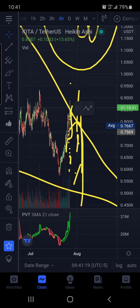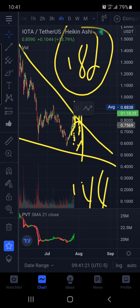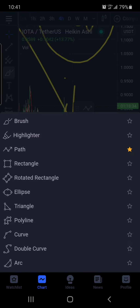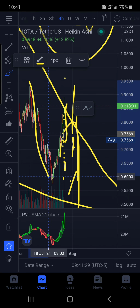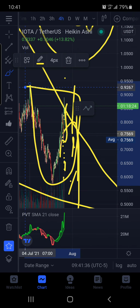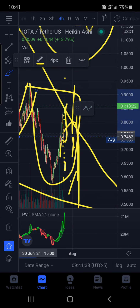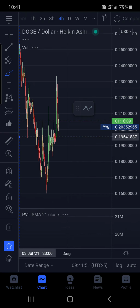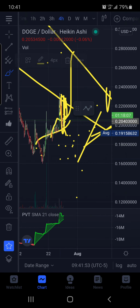But look how IOTA came off of there. And IOTA basically finished it off, but it could still have another burst in it because, oh, wrong one. No, it's coming up to that one. See, I think IOTA is showing us what's going on here. That's what I think's going on. I think IOTA's ahead of the pack. And if it is, some of these other ones are starting to catch up. Doge is behind. Doge went down to gather way more support. I don't know why.